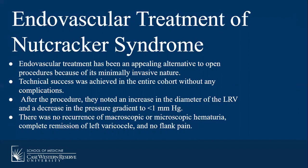On follow-up, patient symptoms demonstrated improvement, and duplex ultrasound demonstrated the absence of stenosis, good flow, and patency of all stents. Furthermore, they evaluated the outcome of 6 patients treated with self-expandable stents, and after the procedure, they noted an increase in the diameter of the left renal vein and a decrease in the pressure gradient. There was no recurrence of macroscopic or microscopic hematuria.